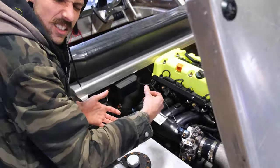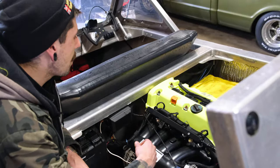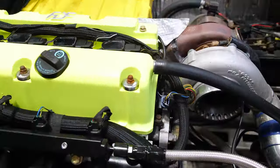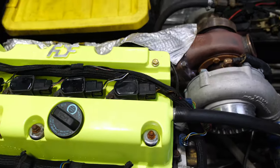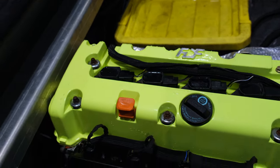And these types of vessels need to be owned by someone who's willing to make custom stuff and constantly adapt and evolve. We got a sweet valve cover that my main man, Rain, the welder at FDF, made. He's a big Honda guy, so he loves this boat. So he custom spec'd this valve cover for me, put a nice FDF logo in it.